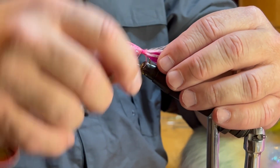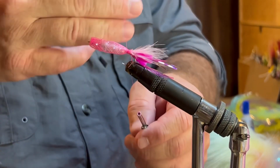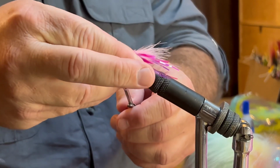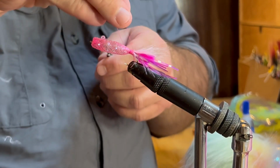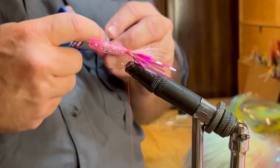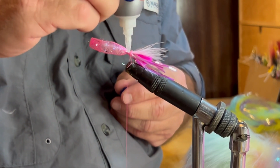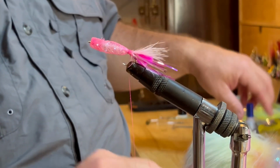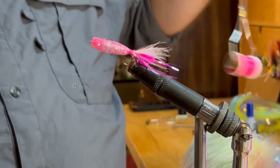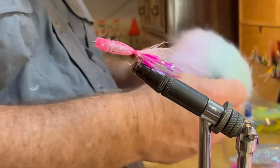I'm gonna come in here, I'm gonna tie a couple more wraps on this, and then again I'm gonna whip finish. Or half hitch like I'm doing right here. All right. Again, another little drop of super glue on there, we're gonna cut this thread off. Got a couple of these little tag ends sticking up here, but that's fine because I have a plan for these.